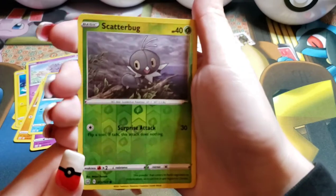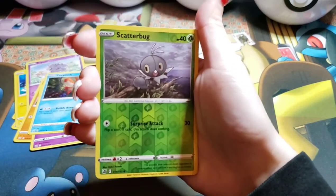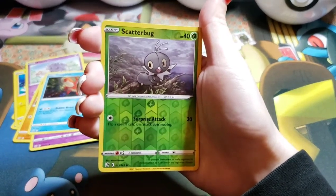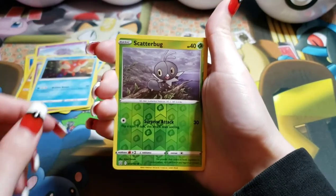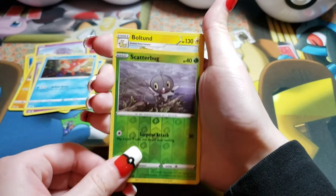Some people don't like him. I think he's adorable. He is super adorable. I know one person that wouldn't like him. Mm-hmm. Blathers from Animal Crossing. Yeah, Blathers ain't no fan of no bugs. He hates bugs.